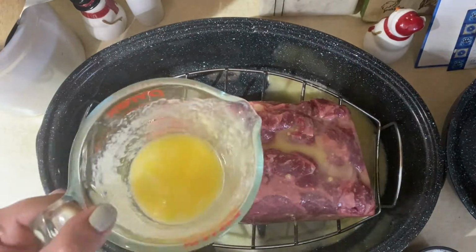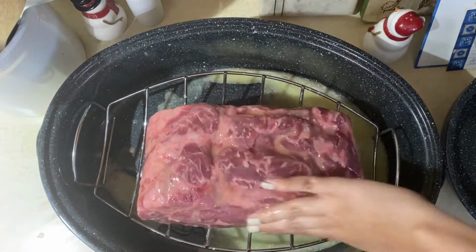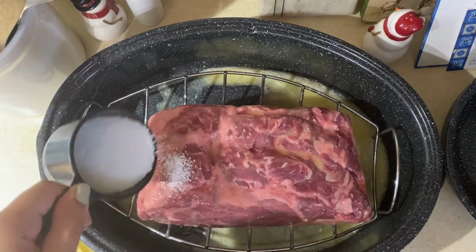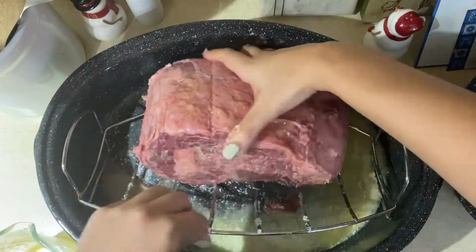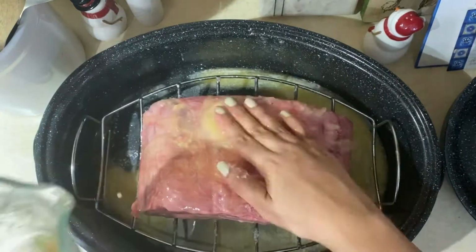I think it might have also called for like pepper or something a little spicier. My husband doesn't like spice at all, or neither do the kids. I'm really the only one, so I usually omit that. But this rub was literally just melted butter and a bunch of salt, and it turned out really well. I'd probably do it pretty much the same next time.